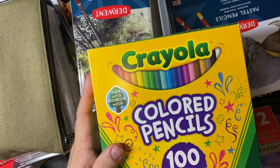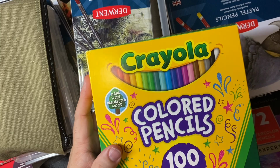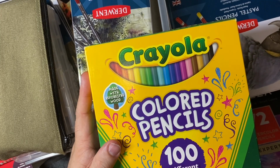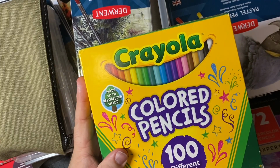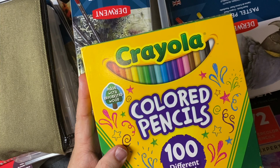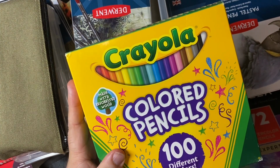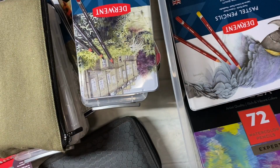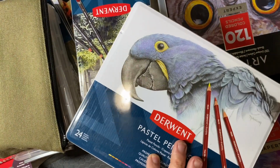My first set of colored pencils were Crayola pencils, but I haven't used these, and I've had them for almost 2.5 years. So these are going by the wayside because I haven't used them. Yes, it was nostalgia that made me get them, but they're going by the wayside. They're good pencils to start with, they are.